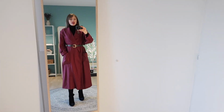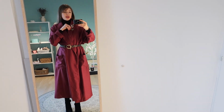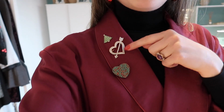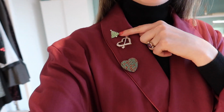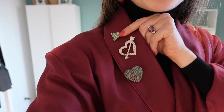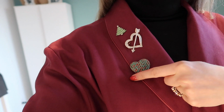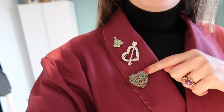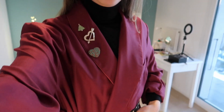And voila! Something different about this look is that I've clipped my pins. Let me show you. Really like those little pins. So I had this one on before already. This is the Christmassy one. It's got a very nice cute Christmas tree. I've had it a few years now. And this absolutely adorable little winter heart. So yeah, I still have my bubble earrings on, and I think that's the look on its own.